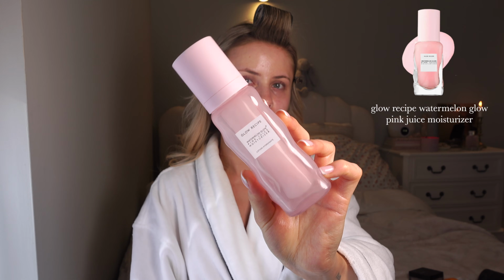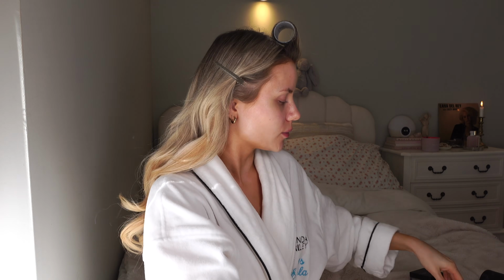You guys all know my love for the Glow Recipe Pink Watermelon Juice Moisturizer. This is my absolute holy grail. I'm just going to apply a bit of this. Sometimes in the summer when it gets really warm, I will skip moisturizer in the daytime and just go straight in with SPF, especially if I'm feeling hot and sweaty. But it's still quite cold and dry outside, and my dry skin would not handle that very well. So we're going to do moisturizer, let that sink in for a little bit, and then go in with SPF.